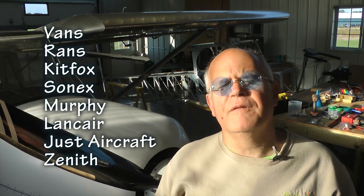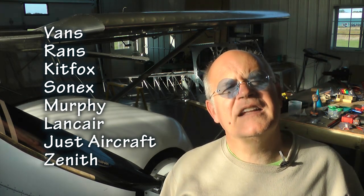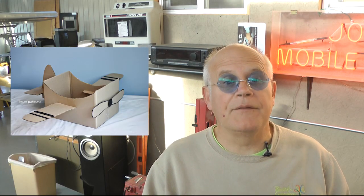For example, Vans, Kit Fox, Rans, and Zenith. When it comes to building an aircraft, there is no better way to get an education about engines, avionics, and the latest offerings of aircraft kits. Meeting other builders and getting demo flights in an aircraft you might consider building is a perfect way to help make decisions in these matters.